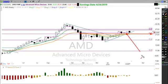Guys, I have never ever changed the way I do this. I have never been ambiguous about this stuff. So where's my stop loss? Below that support. Not at the support, it's below that support. Because if the stock has to come back and test this again to bounce off of it, I want it to do it.